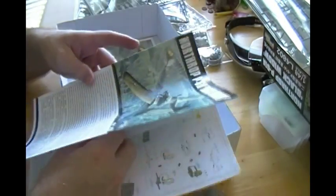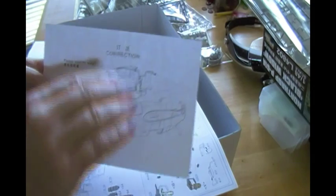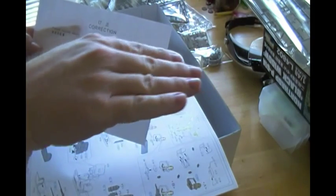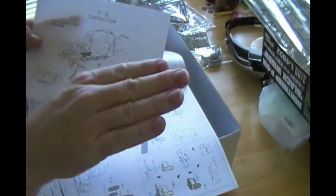Actually, Great Wall is part of Dragon, and Dragon does wonderful work. Oh, really cool part. They give you a correction in this. They give you a space in here now. If you remember the old Monogram kit, it always sat back on the tail section. You either put a piece of clear sprue in the back to keep it level, or you put nose weight in the front to help hold it level. But it kept wanting to fall backwards.